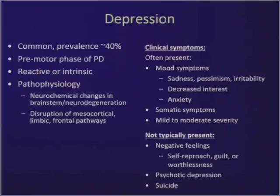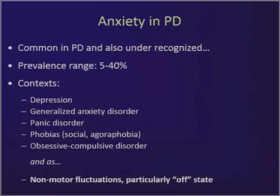We don't typically see some of the symptoms that one might associate with major depression, meaning negative feelings or self-reproach, guilt feelings, as well as, fortunately, a lower rate of suicide than in patients with major depression. Anxiety is also common. It can be seen in a number of different contexts, some of which are related to the comorbid presence of depression, but also in and of itself.